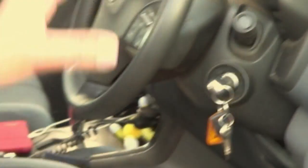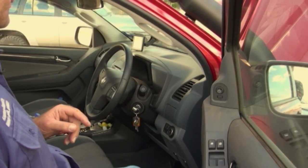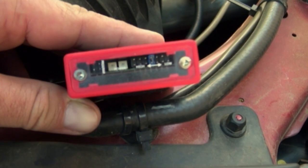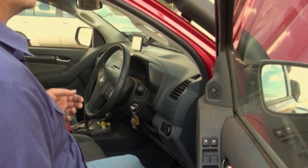So the car started up, all the lights are out on the dashboard. We don't have any lights on in the DP chip yet. So just for testing, we'll give the engine a couple of rev ups. We should have some LEDs come on.